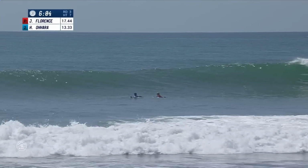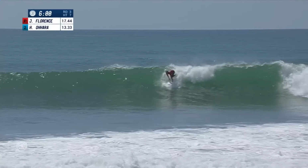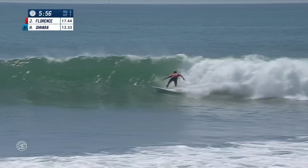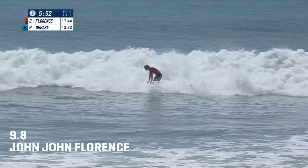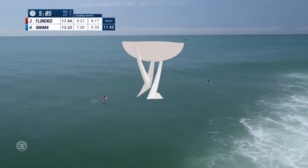He's a smart kid. He doesn't need that much help. He knows what to do. He knows when he's going to pull the trigger, and he's pulling the trigger right now. John Florence winding up. Frontside flow beats the section. Big full rotation into the flats. I think it might even be better than 9.27. I'm thinking it's got to be.